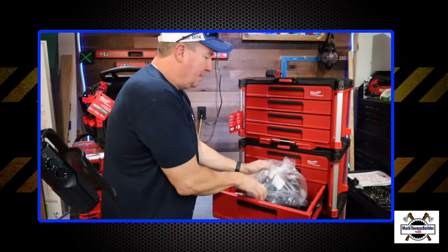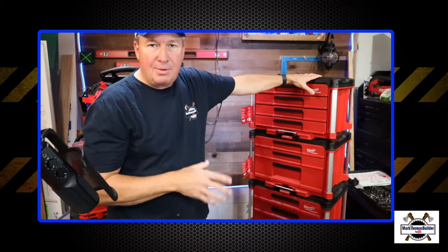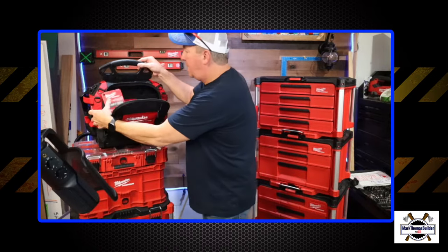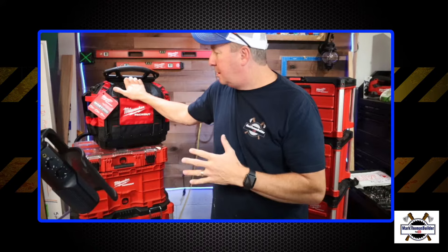Put this back in there. I have that stack of Packouts on the rolling dolly, which I really like. It's very handy. So let's take a look at the structured tote here. I mentioned that there was something I discovered after I started using it, a little feature. So let me show you what I'm talking about.